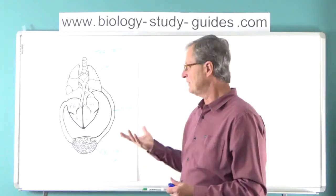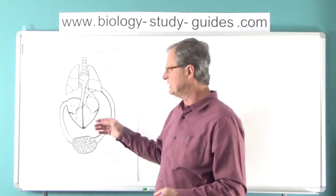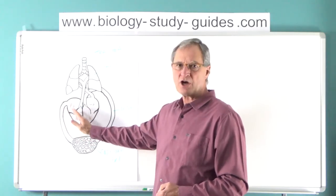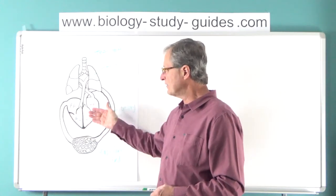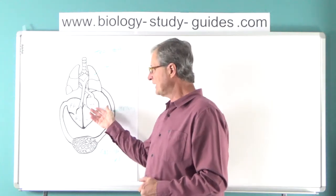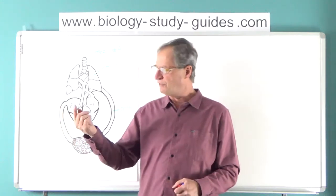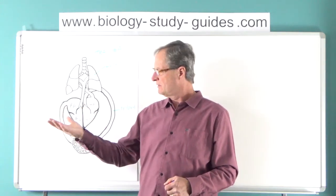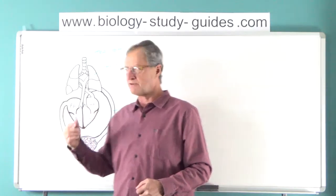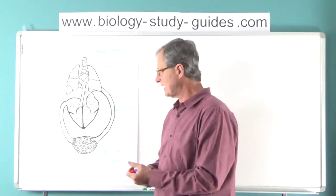I'm color coding it. Normally we think of oxygenated blood as being a brighter red than deoxygenated blood. The right side of the heart only ever has deoxygenated blood in it. The left side of the heart always has oxygenated blood in it. And I might point out that this is the left side of the heart, but if you're looking at it, that's on your right side. This is as if it were my heart, and that's my left side, so that's how that heart is labeled.